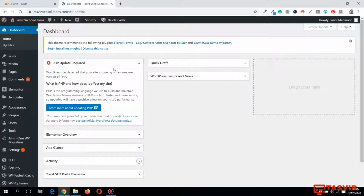Basically, WordPress is built with PHP language, right? And the server also runs PHP. I don't know about it in such great detail, but I know that WordPress is built with PHP and the server also runs PHP. Fine, so it's a language. So let's see what the error message says.